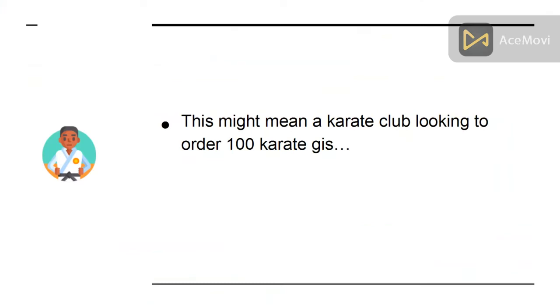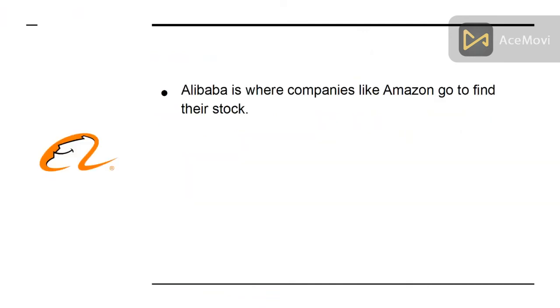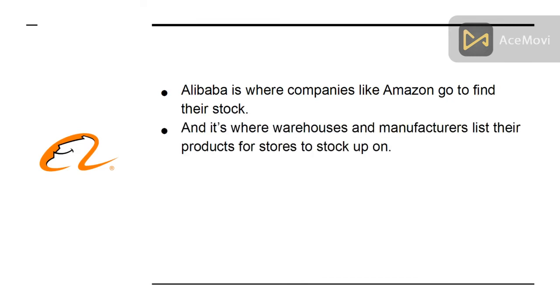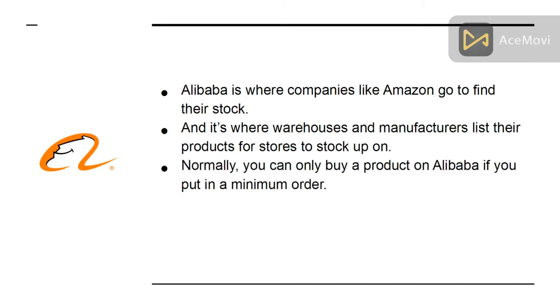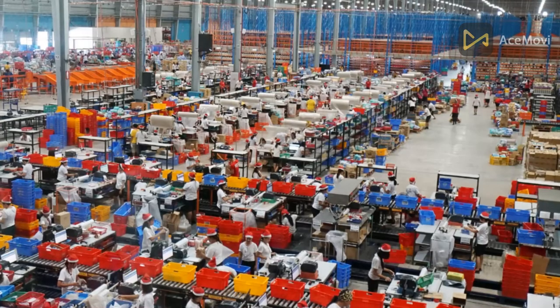This might mean a karate club looking to order 100 karate gis, but more likely it will mean other stores called resellers. Alibaba is where companies like Amazon go to find their stock, and it's where warehouses and manufacturers list their products for stores to stock up on. Normally, you can only buy a product on Alibaba if you put in a minimum order. Sometimes this is a small amount, maybe 5 units, but in other cases it might be in the hundreds or thousands.